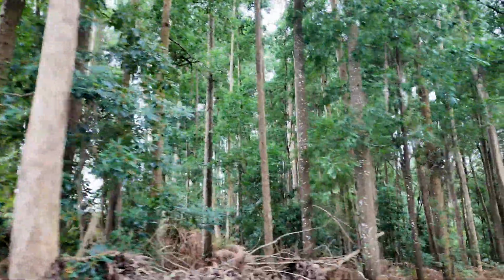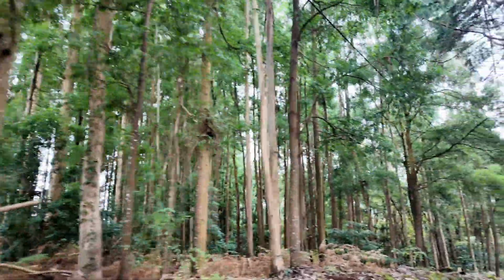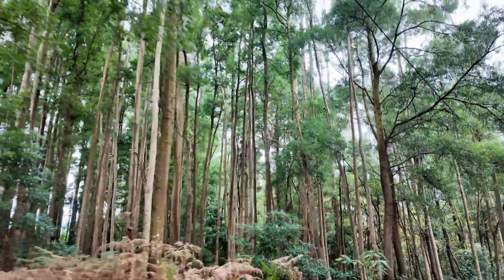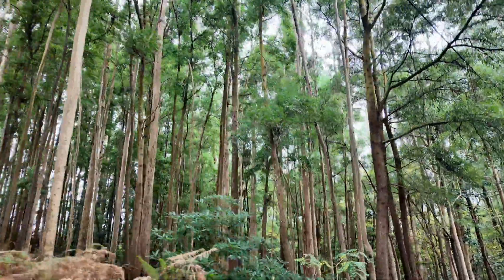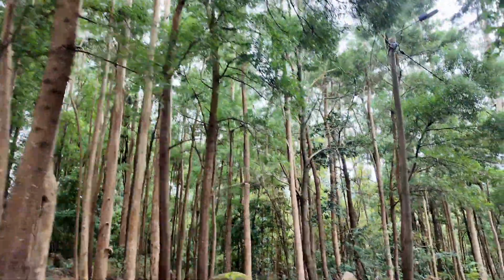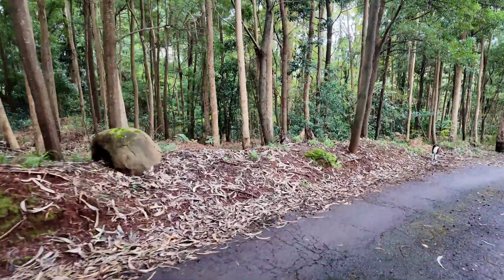It's coming down the public road on the northwest side of the property. Looking at the sky.